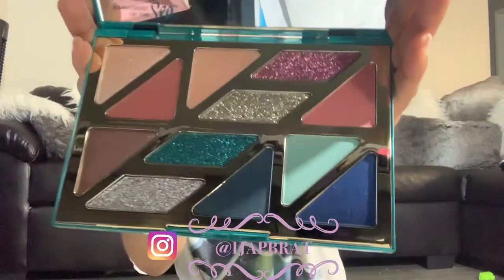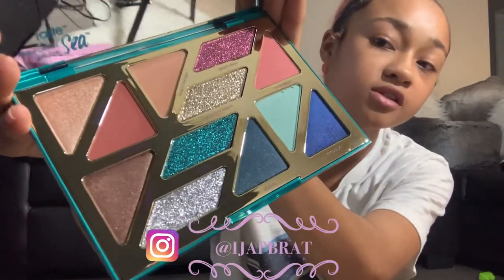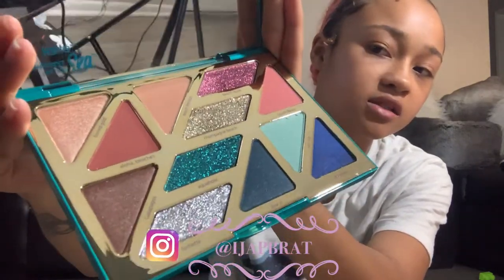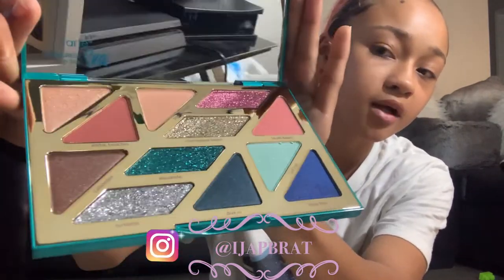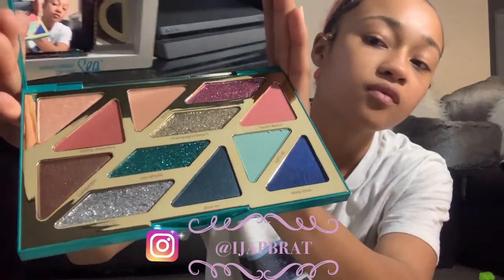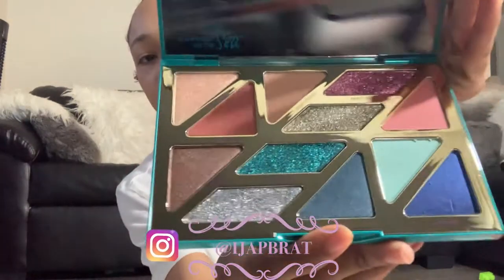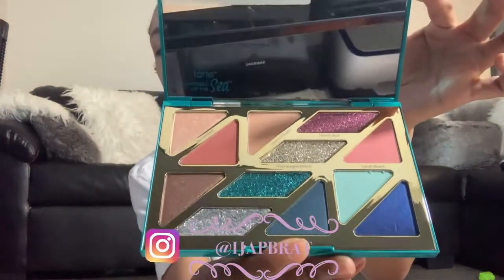But here we are. How beautiful is that? I love those glitters in the middle. That's another reason why I had to get this, because those glitters are so bomb. And summertime is coming up, and look at all those beautiful summertime colors. We got the coral right there, we got that deep blue sea color, the turquoise green. It's like a dark black, but it's really like a blue. This color is really like blue. And then those natural nude colors, bomb.